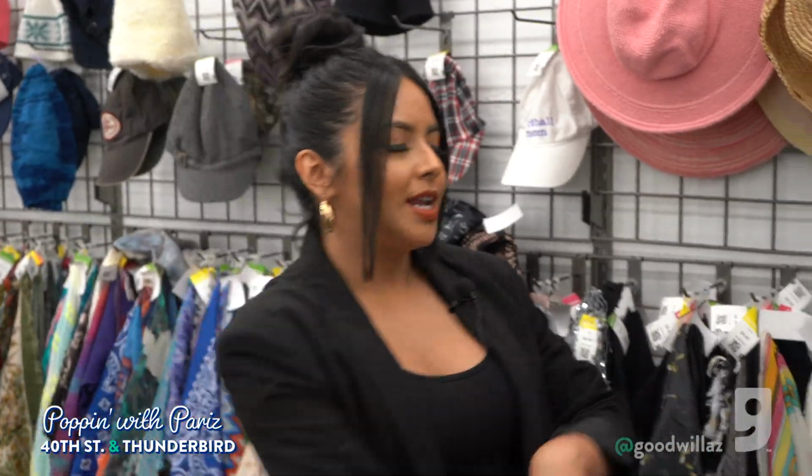Alrighty guys, so we're now at the belt section. Some things that I personally look for when it comes to belts is I am a big lover of anything that has that little vintage eclectic type of feel. Leather for sure.